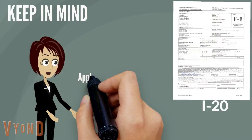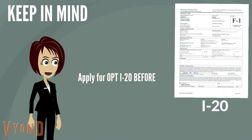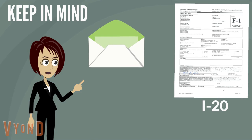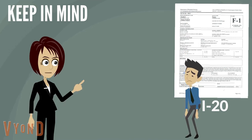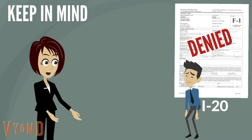Please keep in mind that you must apply for your OPT I-20 from OISS before you mail in your OPT packet to USCIS. If you mail in your OPT packet to USCIS without getting an OPT I-20 form from OISS, your application will be denied and you will have to reapply.